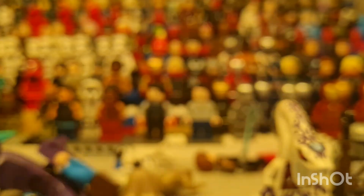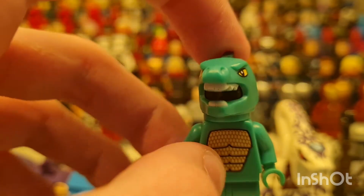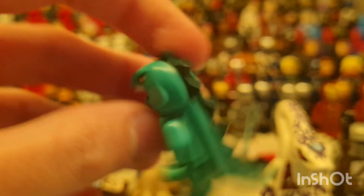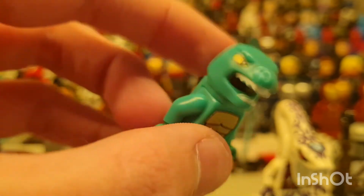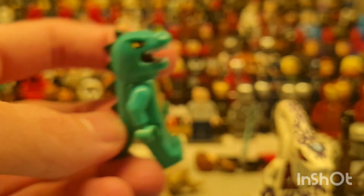No, my favourite is actually Lizard Guy. Now, I did put on a black face so that it looks better, but this is literally Lego Godzilla. When I saw this, I knew I loved this guy, and he does not disappoint at all. I actually love this guy. But yeah. Anyway, what do you think of this?